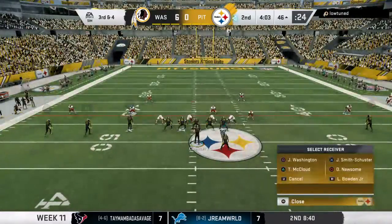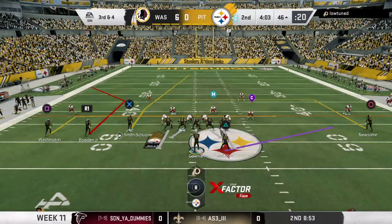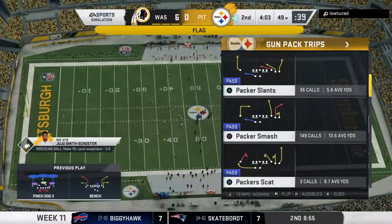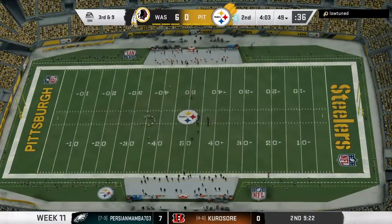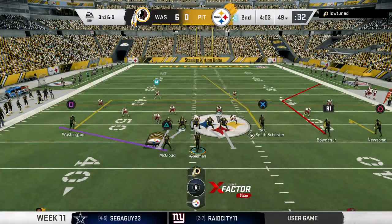The Steelers on 3rd down, 0 for 3 to this point. They could use a conversion. This is 3rd and 4. Now whistles here before the snap, and it looks like one of the Steelers may have moved. After the false start, sets up a 3rd and 9.